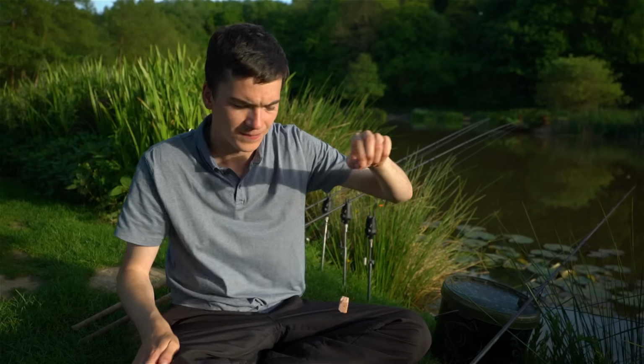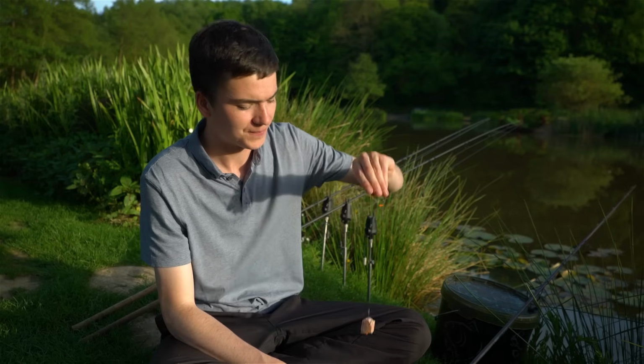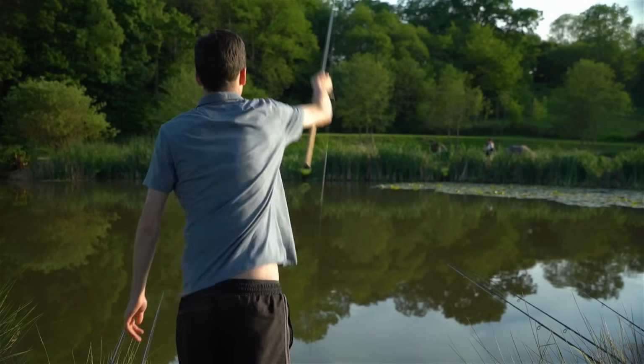So there you go. The underlying message with the tackle that you're going to use for catfish is just make it strong enough to land the fish that you're likely to hook. In this lake, there's fish up to, I think, actually over 70 pounds. So you don't want to hook one of those and then have inferior tackle that you're not going to land it with. So go hard, go heavy, or go home.